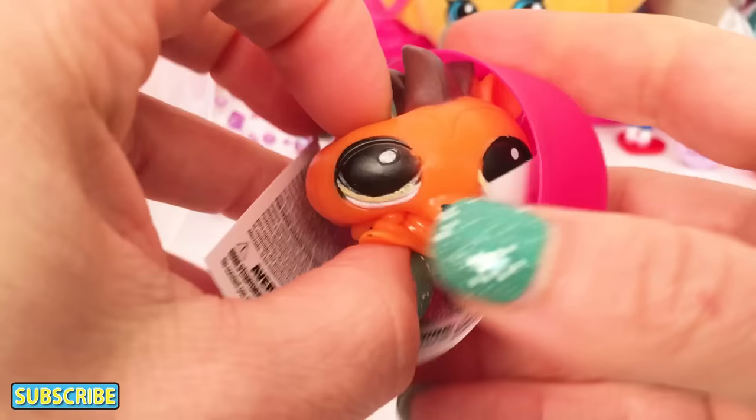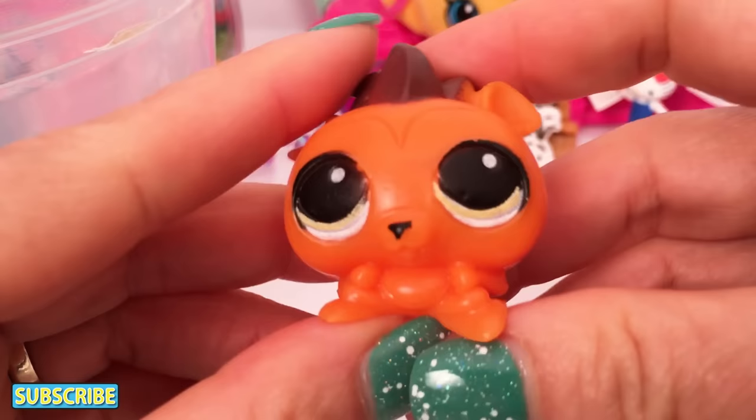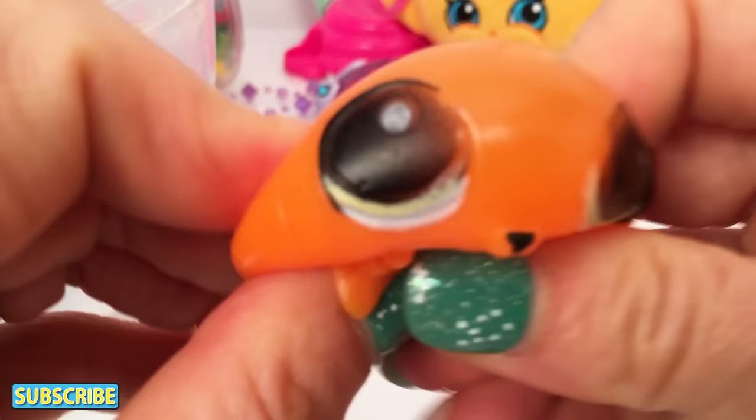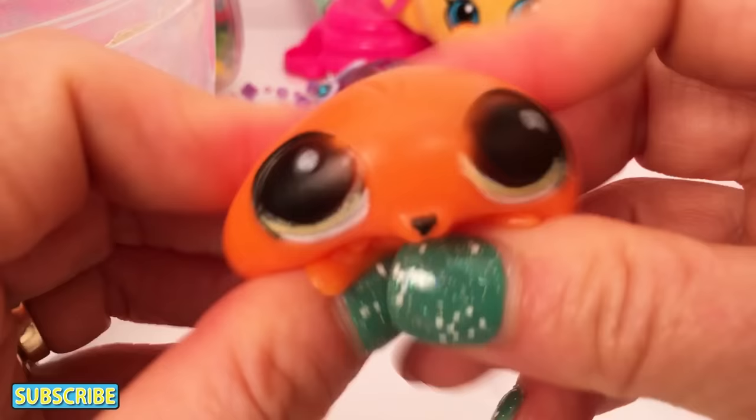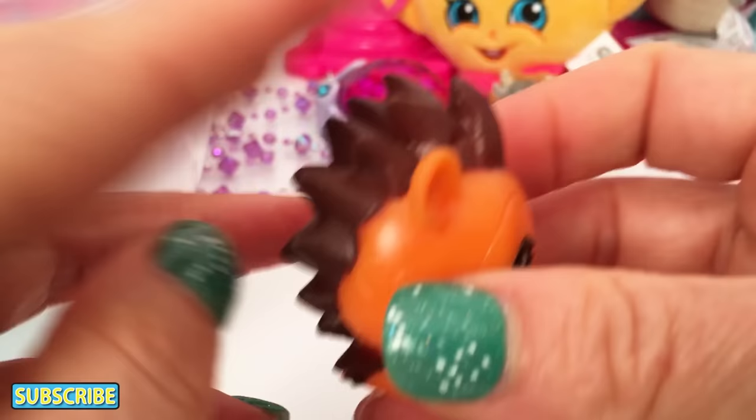Russell, how are you? Good, good, good. Oh, I'm so glad. You look so cute. Thank you. Oh, what's going on? One of your eyes is coming out. Maybe because you are squeezing me. Sorry. No problem. Russell, you look cool. I love the spikes. So cute.